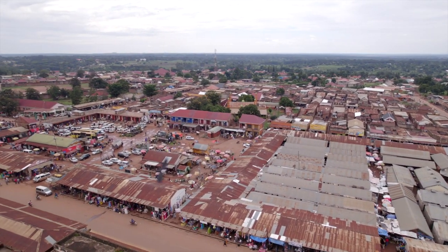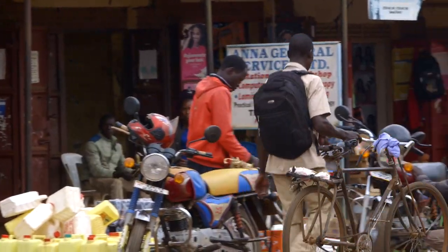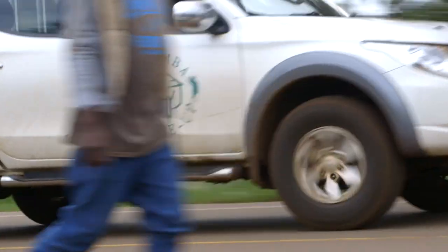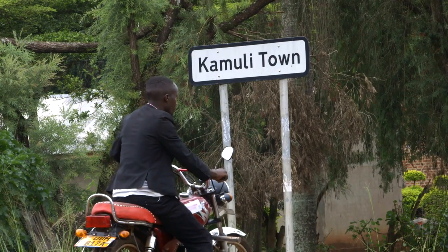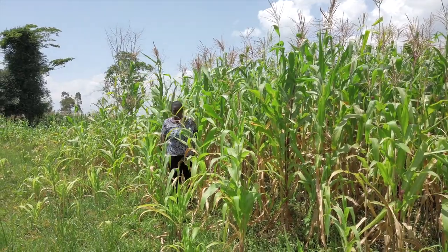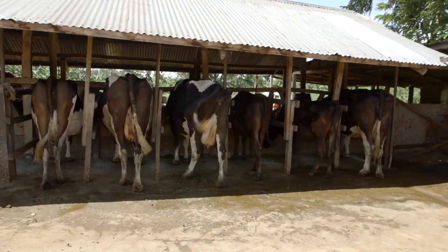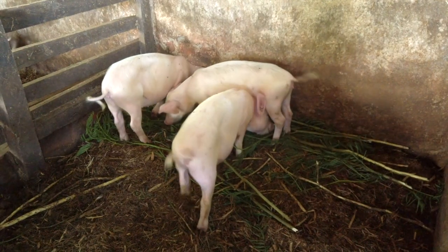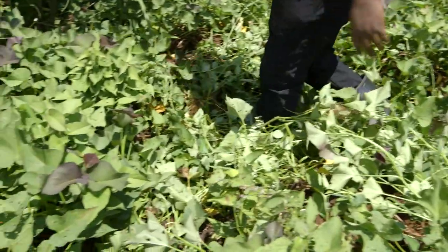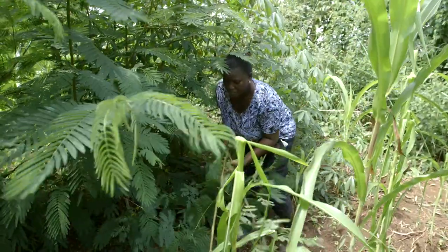Welcome to Shamba Shape Up Uganda! This week, we are traveling north of Jinja, the largest city in the Busoga sub-region, visiting the village of Kiroba. This is in Kamuli District, and we are here to meet Naomi Namugombe. Yes, Naomi and her husband have a couple of enterprises on their 40 acres of land. They have 6 cows, 25 pigs, 3 goats, and they grow bananas, maize, sweet potatoes. Oh, they also grow brachiaria and some fodder trees.